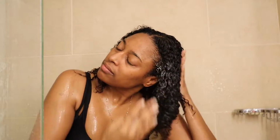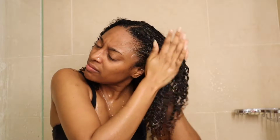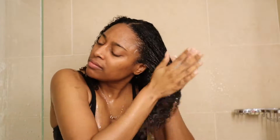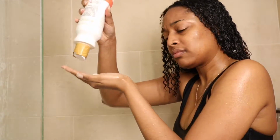All right, so now we're going in with the Bounce Back Hydrating Conditioner, and this conditioner also smells just like Jolly Ranchers. Amazing. As far as the slip, it feels really good. It has tons of slip. Obviously, it smells good. I can't talk about that enough.